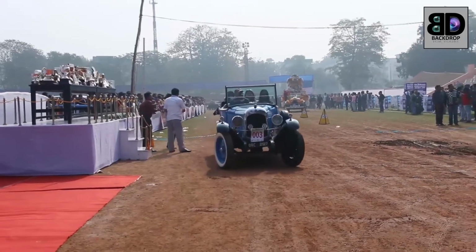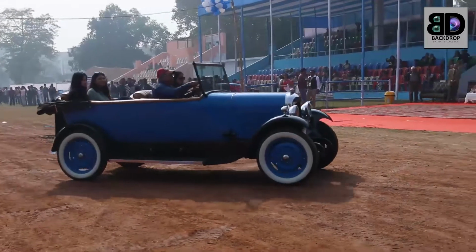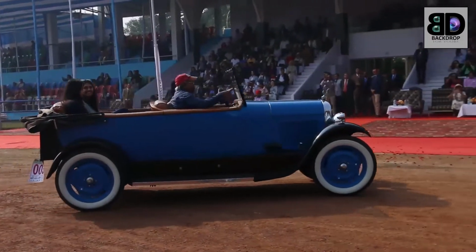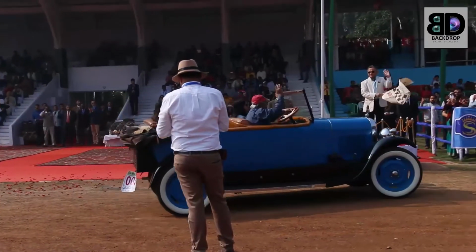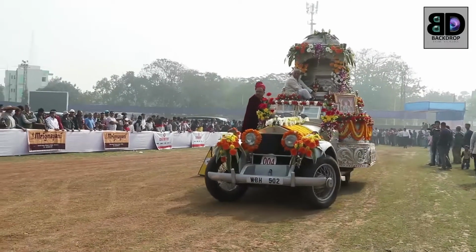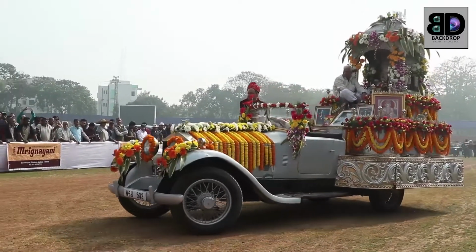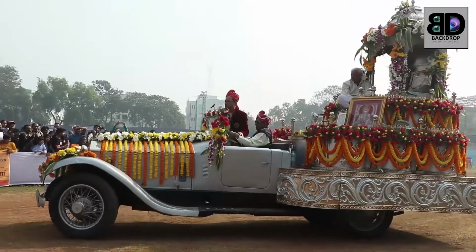Mrs. Kumar hands over the trophies, the plaque, to the participants, and the cars are being flagged off by Lieutenant General Anil Chauhan, GOC-in-C Eastern Command. Driven by Mr. Lalit Bagla. What a grand sight it is!